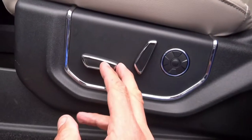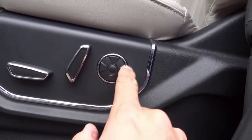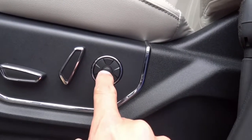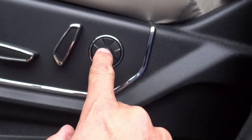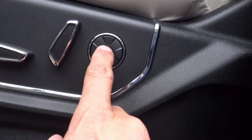So this is to move your seat forward and back. This, of course, is for your backrest. And this right here is to control your lumbar and so forth. But in the middle, there's this hidden little button. And if you push this button right here, I'm going to jump back in the truck. I'm going to push this little middle button, and you'll see what happens on the screen.